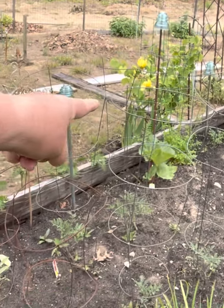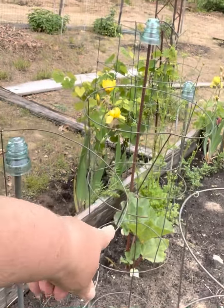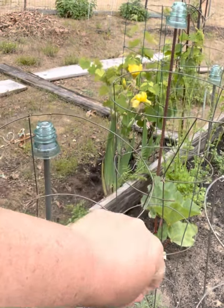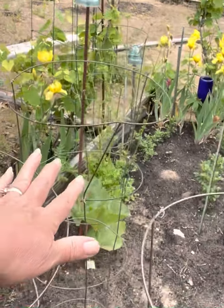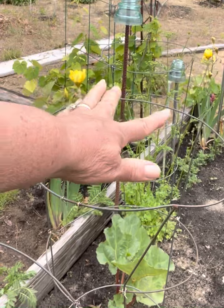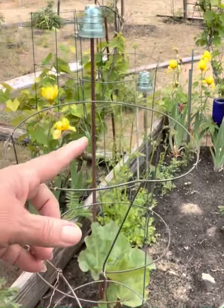Over here is some rhubarb. Now, I don't really care for rhubarb by itself, but when you mix it with other fruits and make a cobbler or an apple crisp or something like that, it's amazing when you have some other fruits in there with it. And then there's some parsley, and it's seeding out, so I'm going to cut some of that back and let it go down to the roots so it can get a little bit larger.